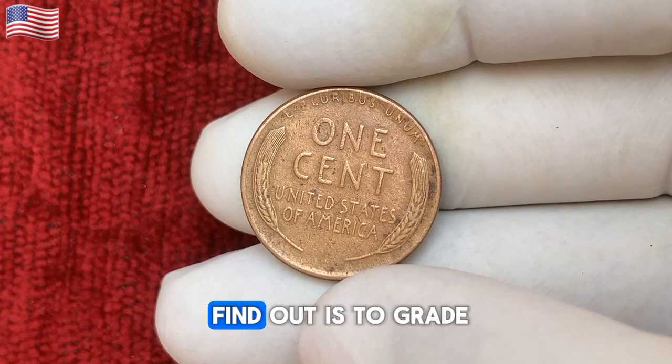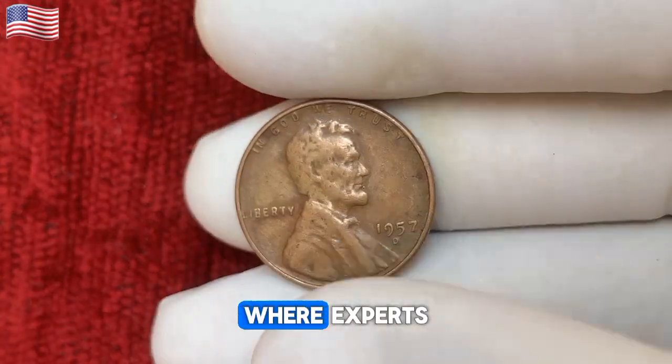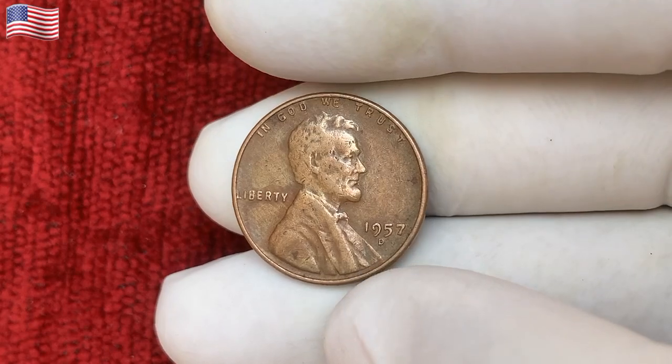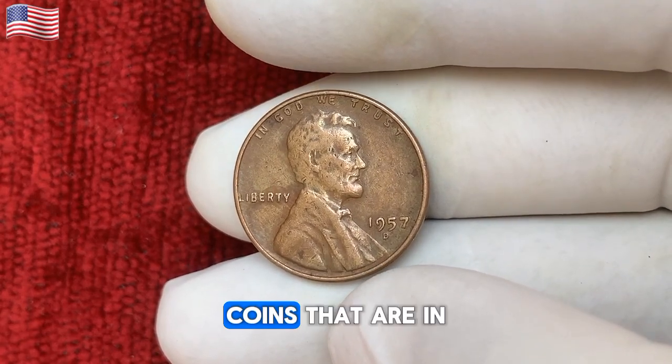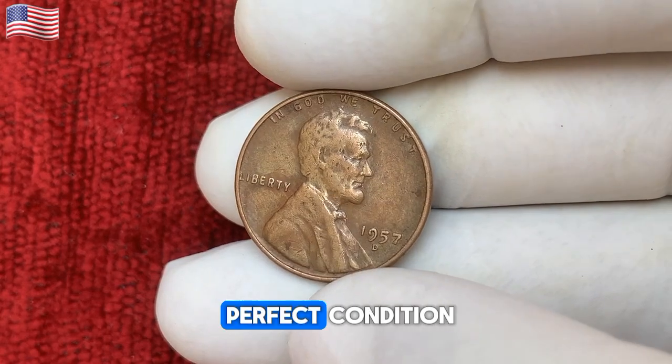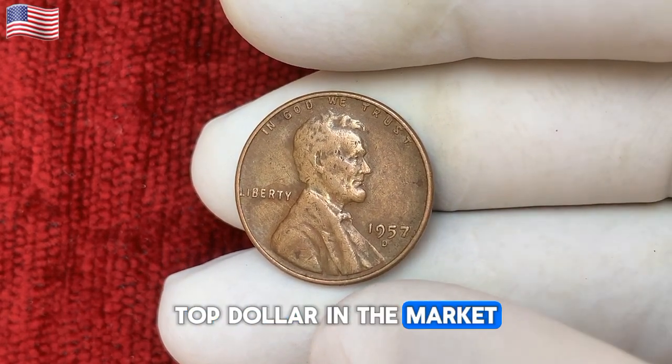The best way to find out is to grade the coin. Coin grading is a process where experts examine the condition of the coin, assigning it a grade based on how well preserved it is. Coins that are in mint state or near perfect condition are graded higher, and those coins can fetch top dollar in the market.